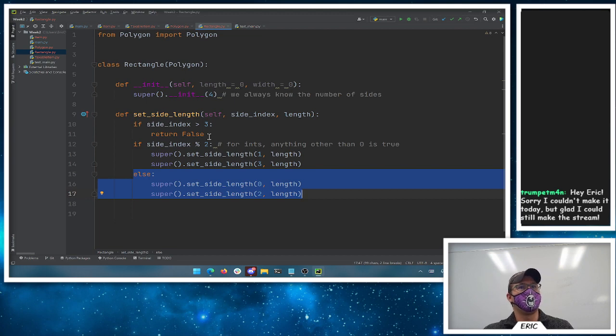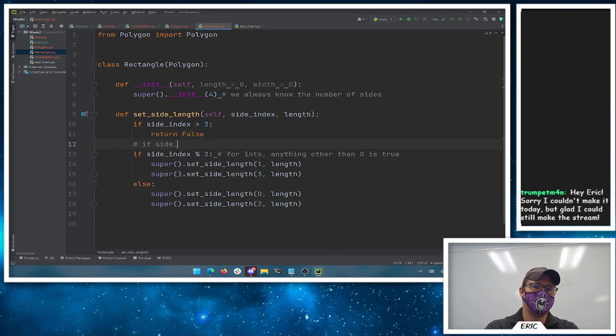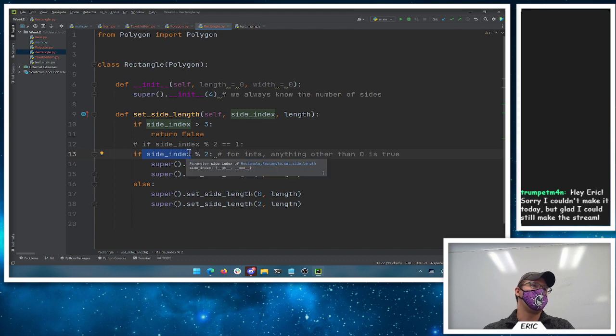0 mod 0, there's no remainder, so those would be false, because 0 is false. Anything other than 0 is true. Just a weird Python shortcut. So it's the same thing as saying if side index mod 2 equals 1. Right, same thing here, we're just doing the little shortcut. In Python, it's called truthy. Everything in Python is either true or false. It's a little bit weird, but anything you can use and just say if, because it's either true or false.